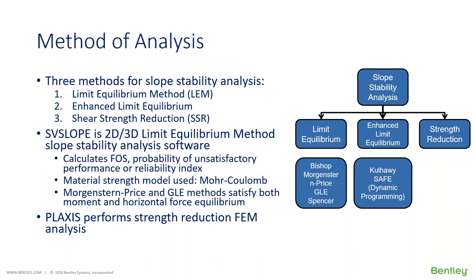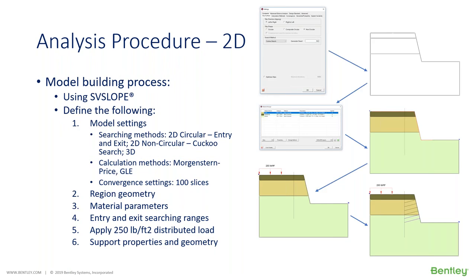And then just a note there that Plaxis performs the strength reduction finite element method analysis. So the analysis procedure we used, very similar to Rocscience, was using SVSlope in our case. First, defining the model settings, which includes setting your search method. We used, for circular analysis, an entry and exit search method, and for non-circular, a cuckoo search was used. As I mentioned, the MP and GLE calculation methods, and the convergence settings in 2D was 100 slices.